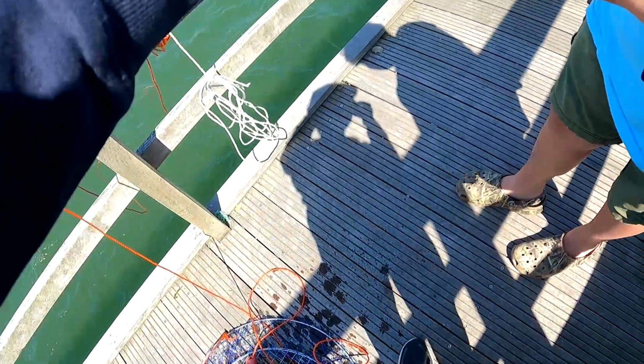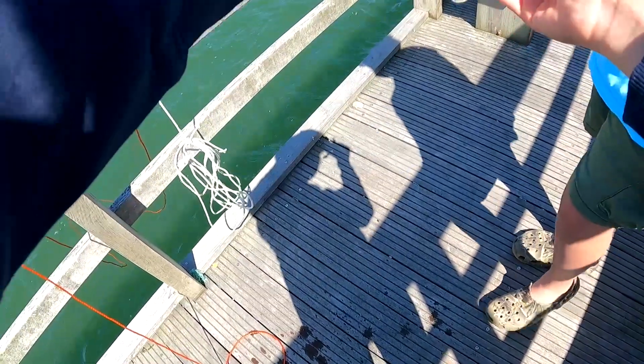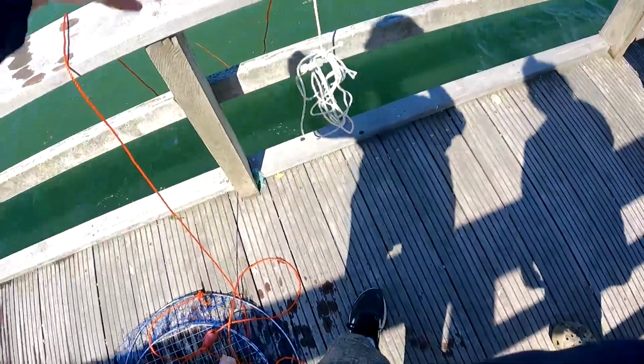See, they rub their claws on their shell, touch right there, just bumpy and stuff. Oh. They rub their claws on it, that's how they make the sound.